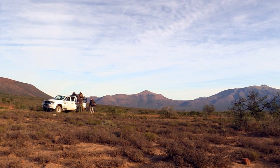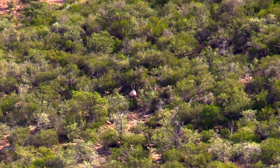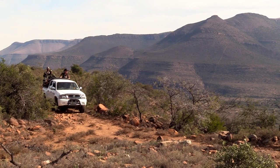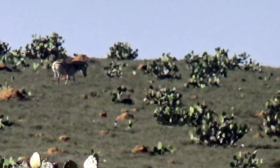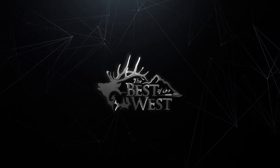Coming up on the Best of the West. One Gemsbok, which is on my list, and then we're looking at zebra, which was not on my list. But they look pretty good. Any one of those two in the front. Take it. That was it.